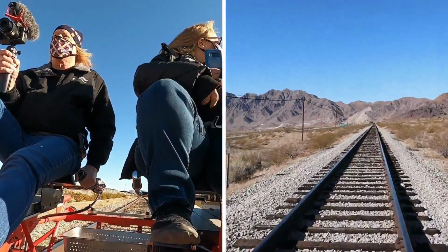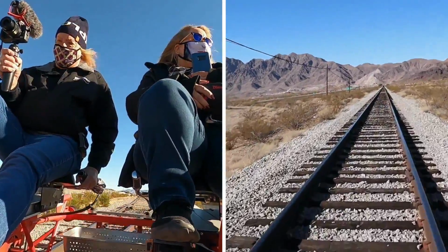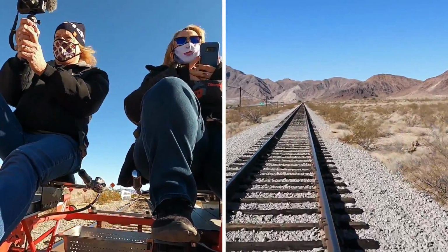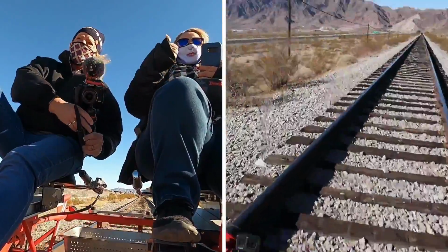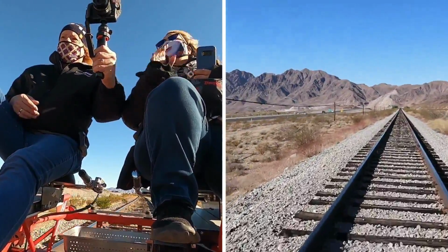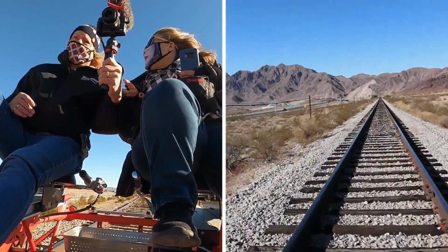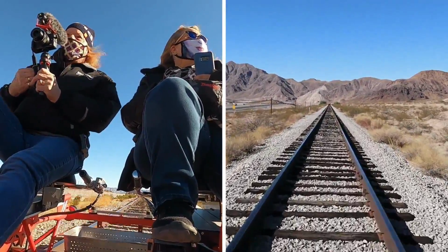No motor on this one. The other ones that we've ridden had motors. All this one's got pedal power and a brake. Moving out here through the desert. What was it, 51 degrees? And the wind is blowing, so who knows what the wind chill factor is. Thank goodness Randy discovered our hand warmer, so when we get done and at the end here, we can warm our hands.